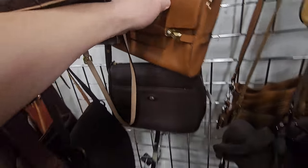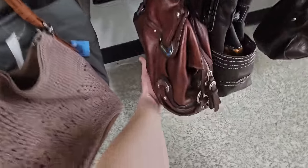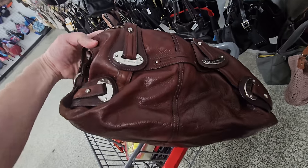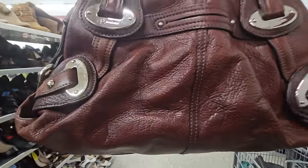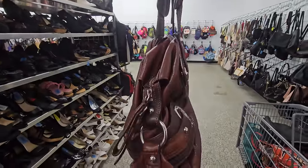Coach Signature Series. What's that? Now this looks, oh, this is a Mick Mikowski. Look at this, y'all. Gosh darn it. Good condition on the inside. This is a pretty bag. Look at this B. Mikowski, y'all. We may just have to get that one. Looks to be in good condition.